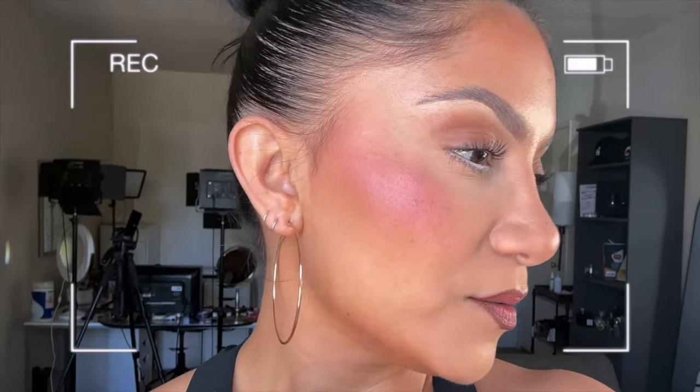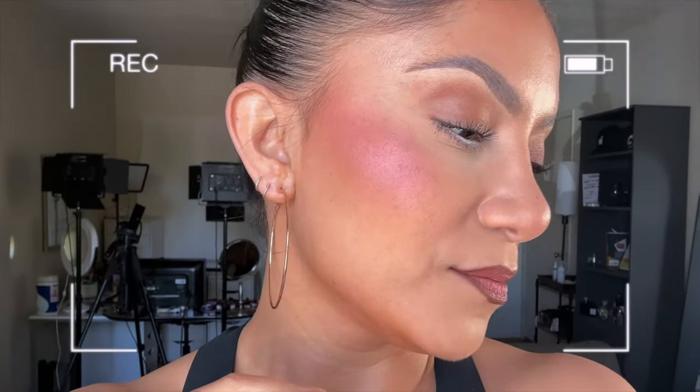I do feel like the primer looks a smidge smoother. Even from here, something about this side looks smooth. Here you can see a little bit of texture. Let's get close. You see how bronzer and blush look? It looks really good. Okay, I'm feeling this. Let's see how it wears.